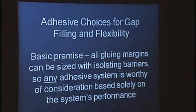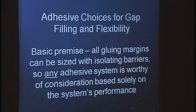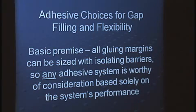Now, there's a basic premise that I use in terms of exploring this issue of gap filling and flexible adhesives, especially the gap filling part, is that if we can size or seal all the gluing margins, we have a great deal of latitude as to what we use as the filler, as long as we are not inculcating our material into the substrates. We have a fairly wide range of options that we can pursue, and I think that it's virtually limitless. Certainly, I have not begun to even explore the margins of it, much less the limits. But if we can size and seal, have an isolating barrier on those margins of the adherens, then we can pretty much go with anything we want based solely on the performance of the material itself.